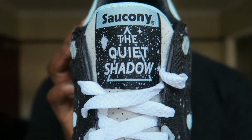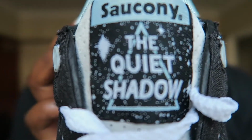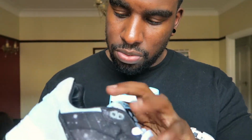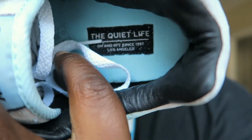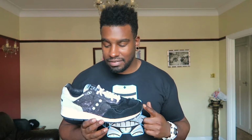On the tongue, Saucony, the Quiet Life Shadow, with more of that galaxy theme going on. And inside the shoe, the Quiet Life, since 1997. If you haven't heard of the Quiet Life, they're a Los Angeles based company. They do lifestyle stuff, some cool gear actually. This collab is dope. Gonna chuck these on feet, hopefully you enjoy.